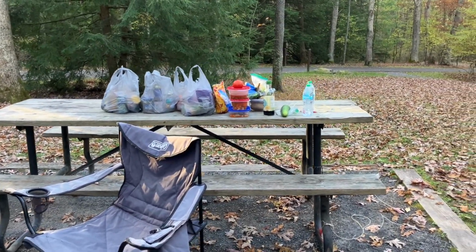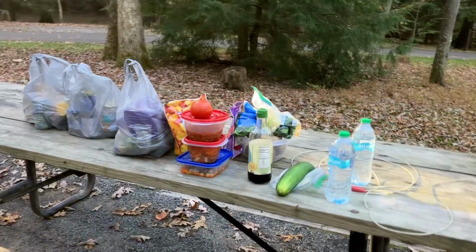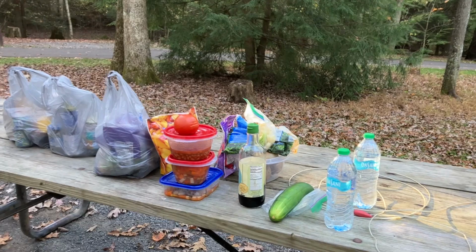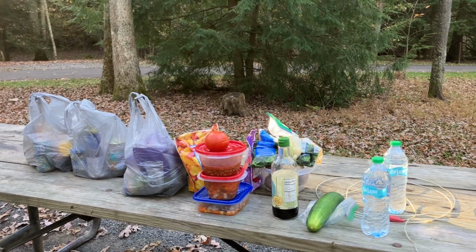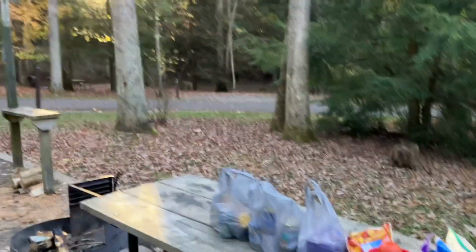Here is all of my food that was in the refrigerator, and we'll just let it sit out here. It's 37 degrees, so it's not going to spoil out here. And once everything gets defrosted, I'll put it away. So I'll check back with you later. Nice brisk morning.